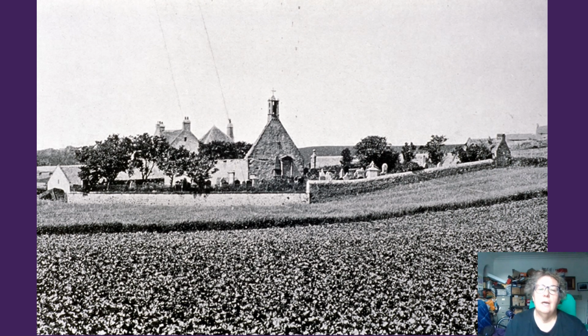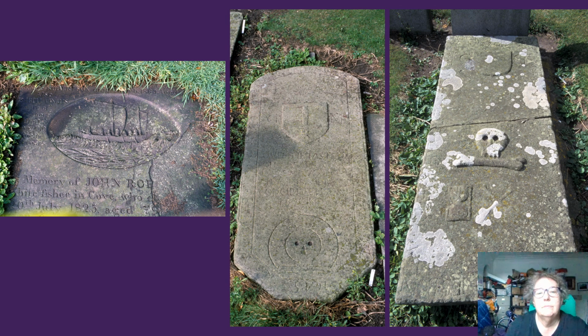And there are quite a number of old photographs, and one of the parts of the project was to look at the different photographs, see how it's developed. Here you can see the church. This is from the southeast, and so you're looking towards the manse here and the agricultural buildings. You can see there's a lot of trees in the graveyard, which there are not today.